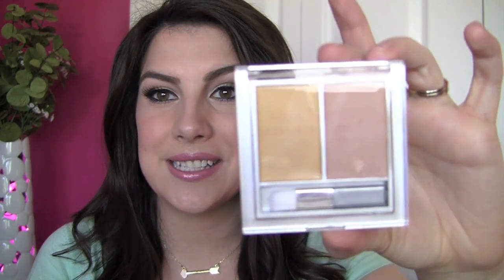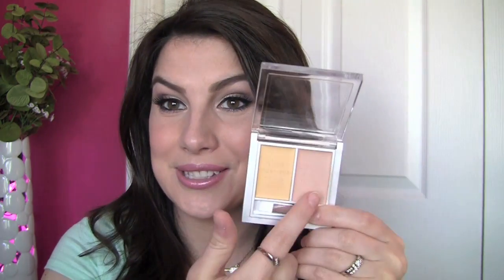This thing from Physicians Formula, this little concealer duo, is nothing new, but just something I ran across and thought, I'd like to try that and review that. It's called the Concealer 101 Perfecting Concealer Duo, and I have it in yellow/light. Has anybody tried this before? I know I've walked past it multiple times and just finally decided, heck, let's give it a go. But it says in the yellow pan, hide under eye circles, and then cover minor flaws on this side.